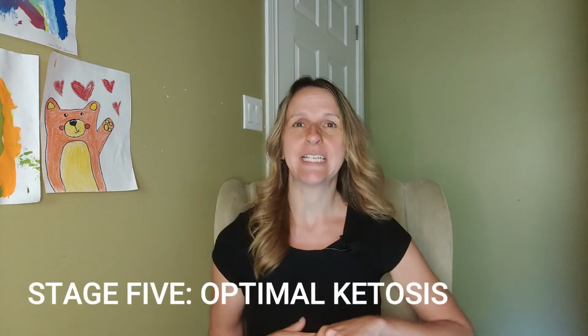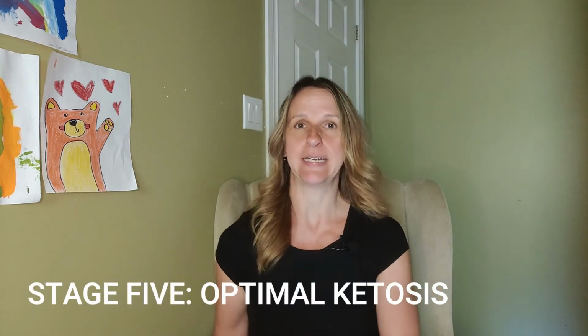The next stage is optimal ketosis, and that is the level that I was aiming for as I was trying to lose weight on intermittent fasting. To be in optimal ketosis, your ketone level needs to be between 1 and 3 mmol per liter. And obviously what we will define as optimal will depend on your health goals, but this optimal ketosis that I'm talking about here is optimal for weight loss and for your energy level. If that's what your goal is, that's when you'll notice the biggest difference.